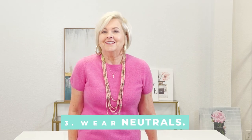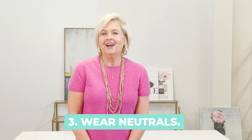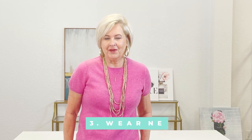Neutrals is number 3. Speaking of timeless, you can't go wrong when you dress in neutral colors. I consider neutrals to be cream, beige, white, taupe, and off-white, but there are a lot more neutrals in different shades of gray, navy, and browns. Of course, black is a neutral also, but I included that in my monochromatic tip. Neutrals look elegant, stylish, and casually simple. Sometimes simple can equal put together, so don't go overboard with color, as I'm in pink.